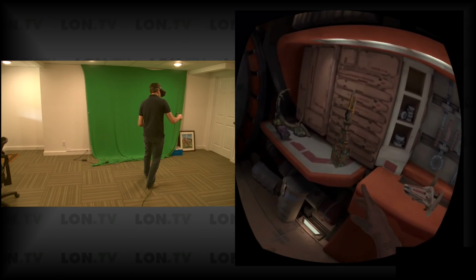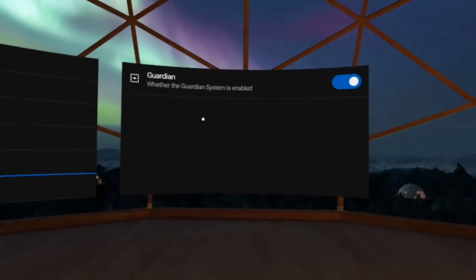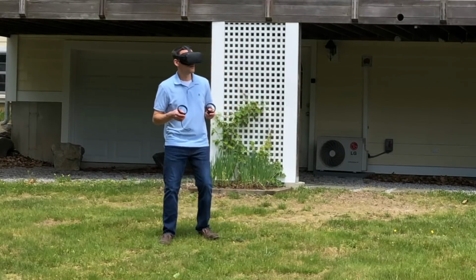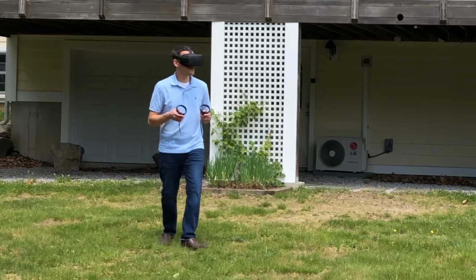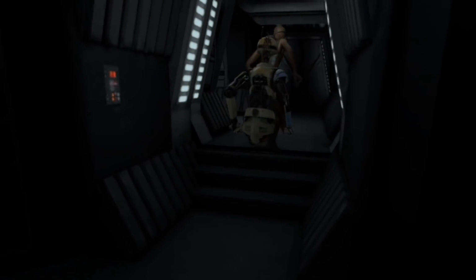But one thing I wanted to try with this was to see, could we go beyond the bounds of the Guardian? And it's actually possible to do that. You have to put the headset into developer mode and then go in and disable the Guardian, and then you have free reign to walk around anywhere. So a little bit earlier, I went out to my backyard and started playing around with the Star Wars game there, and I was able to walk around the environment much more freely.